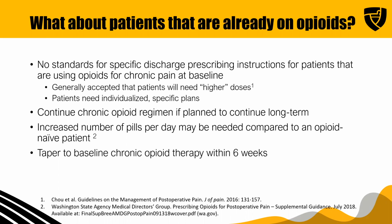So what I do recommend is to continue the chronic opioid regimen throughout the surgery or peri-op period if they're going to continue the opioid long term. If they're having a procedure that is going to improve whatever pain they're taking their long-term opioid for, then you might want to start that taper earlier, either pre-op or during the peri-operative period. But if not, then there's really no reason to discontinue it completely.